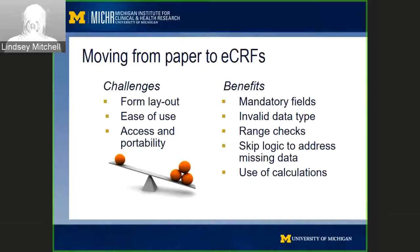And then I'd like to talk a little bit about moving from paper to electronic case report forms if you use electronic systems. They have some really nice features, but you have to think about what's best for your study. So for example, if you use paper, you pretty much can do whatever you can figure out how to do. So you can put like a visual analog scale and then have people measure on a number. There may be some systems that can't do that for you.